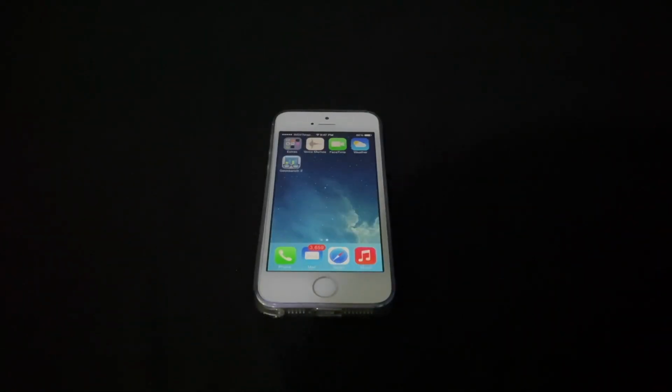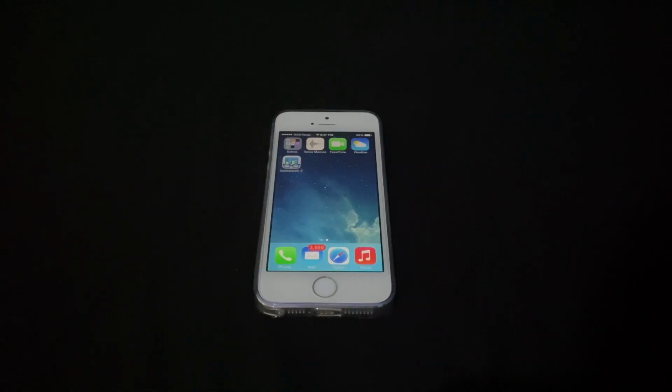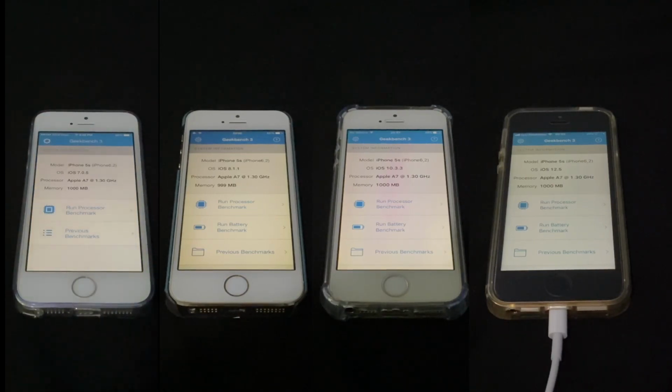Okay, now the next test is a Geekbench test. We have to use Geekbench 3 because that is the lowest version compatible with iOS 7. We're not gonna use Geekbench 4 or 5. Our pinpoint is Geekbench 3. So let's see if there are any score differences or not. Okay, let's just start them up. Alright, in 3, 2, 1.